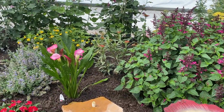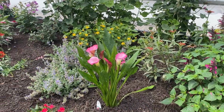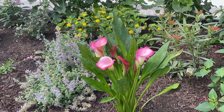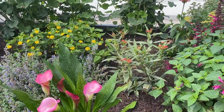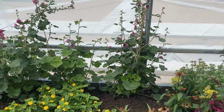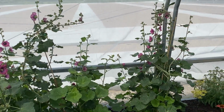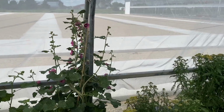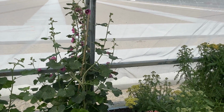We put one of our new Calla Lilies in here. This one is Be My First Love. It's doing really nicely. Some more milkweed. Along the back, we did some hollyhock just to give a little bit of height in this garden, and I can see there's a butterfly hanging out over there against the side wall on it.